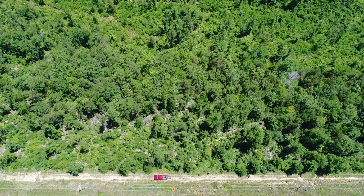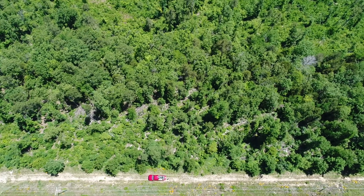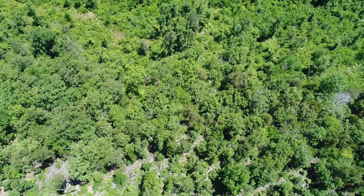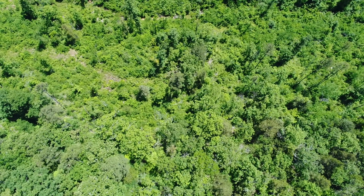I took this video pretty recently, so I'm trying to recall. I mean, this was just within the last day or two. I wanted to get as low as possible, but I didn't want to clip the trees either. I'm clearly in no danger of that. It's still a couple hundred feet in the air.